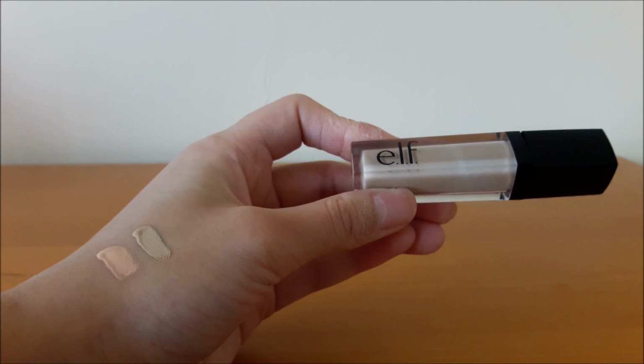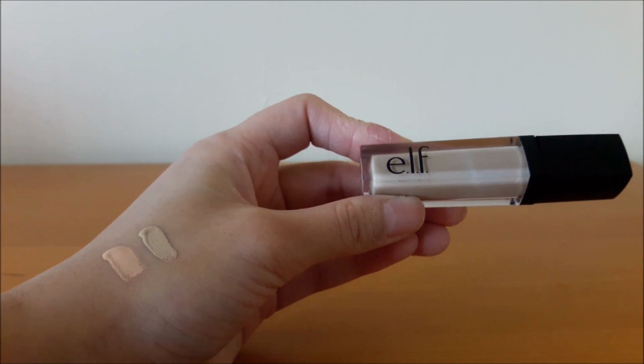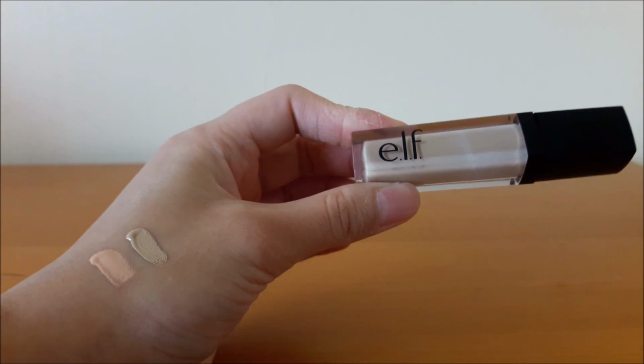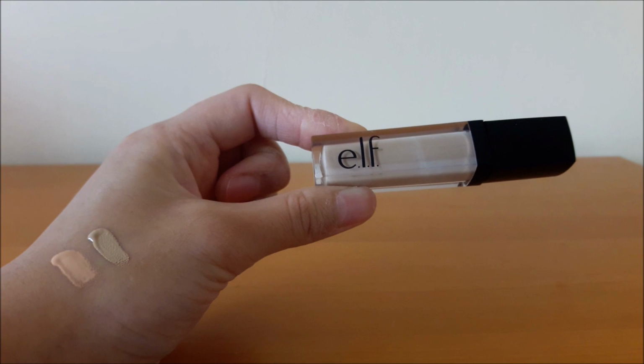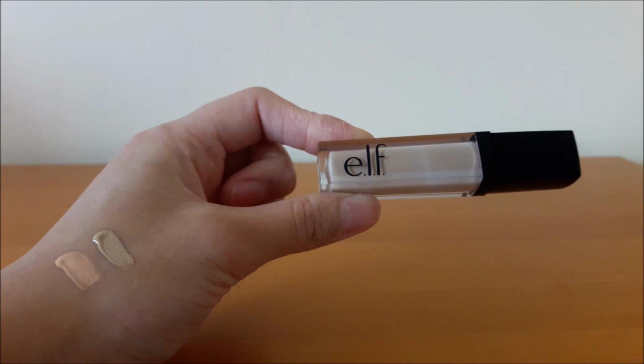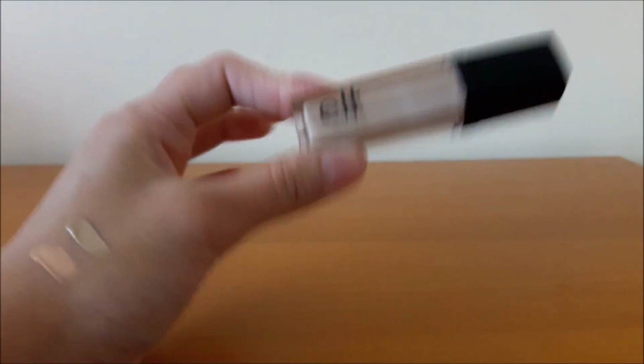I typically set my concealers anyway, so they do last a little bit longer on me. It's really nice and gives a nice finish. It's got coverage as well. I can use this under my eyes and on my blemish scars as well. Excuse me, getting a bit of a sore throat. But yeah, I really do like this concealer as well.